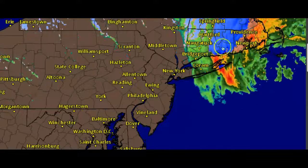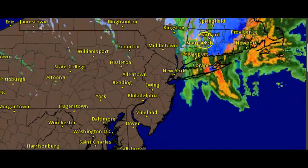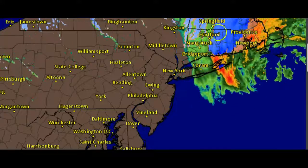On the radar, you can see that pivot really taking shape here very nicely. Now, what's going to happen is that as this low pressure system is lifting northeast, this precipitation shield will basically stop and stall for a bit. And while that's happening, it's going to transition over to snow as surface temperatures start to fall into the lower 30s. And we'll start to see snow accumulating, especially over northeastern and northern Connecticut. That's going to continue on until about 6-7 p.m.